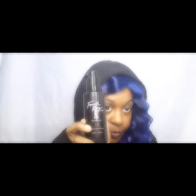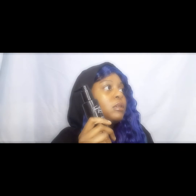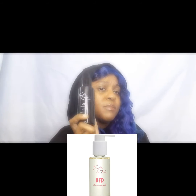If you want an affordable makeup remover, this is it. With the exception of the Clinique, which was kind of expensive, the Garnier micellar water you can buy in any drugstore. This you can buy on the ColourPop website or Ulta. I think Ulta has this on their website. It may not be in the same bottle. It might be in a clear bottle on Ulta, but this is the go-to.